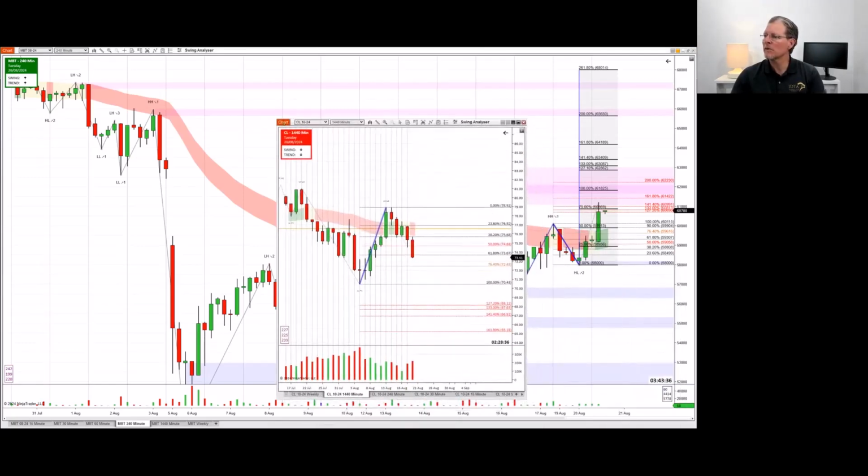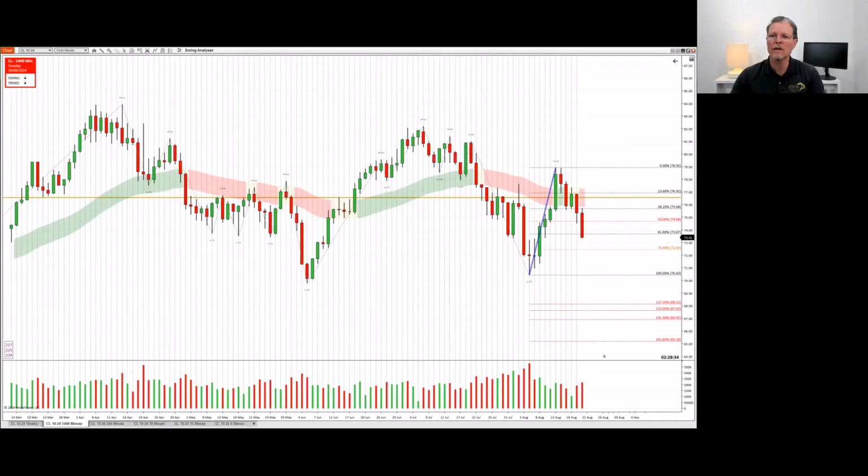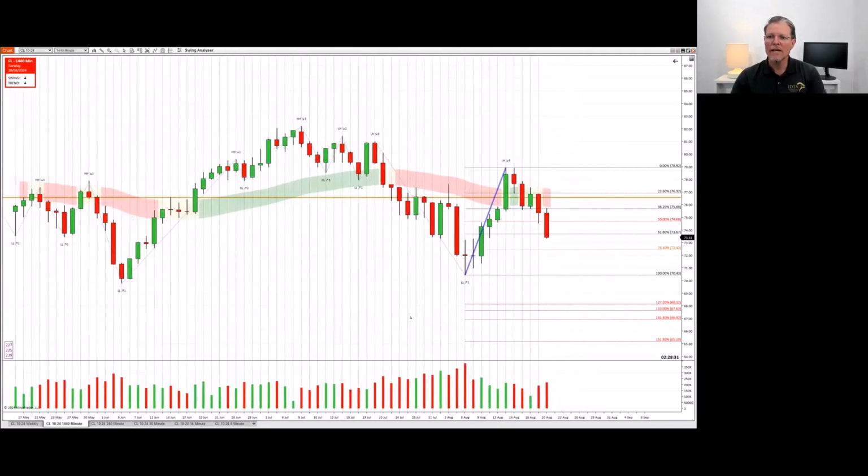The next one, which is probably the most disappointing chart, would be oil. Oil is bearish. You can see by these series of lower highs and lower lows, lower highs and lower lows. So when we go from lower highs to lower lows, we are in a bearish state. So this market is still bearish.